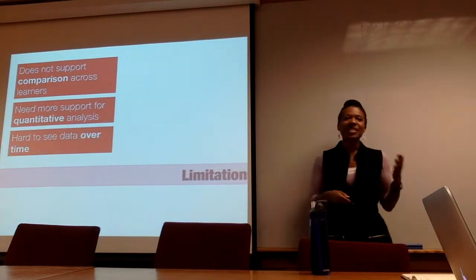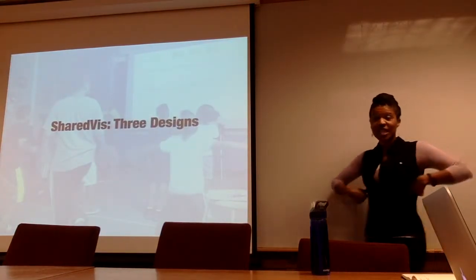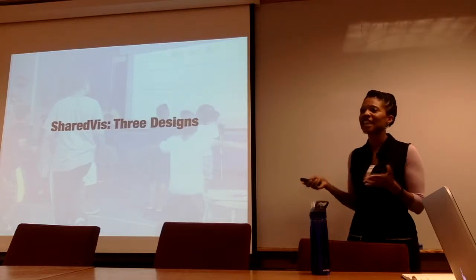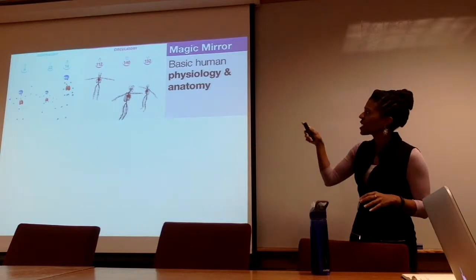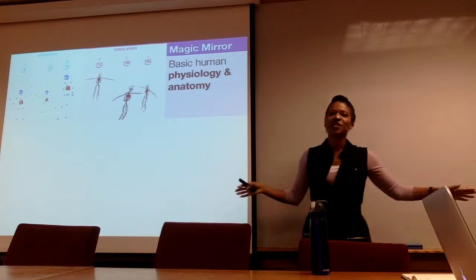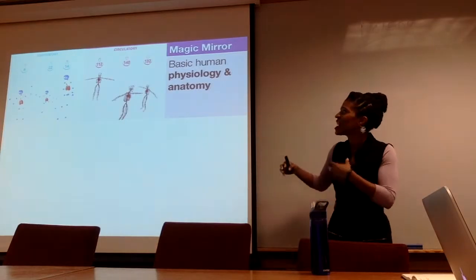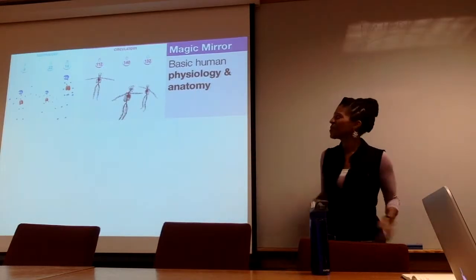To begin to address some of these needs, we've developed the SharedViz system, which works with the same bioharness, but visualizes learners' data on a large display system. We have three designs within the SharedViz system. The first helps learners understand basic physiology and anatomy, and it works with the Kinect. When they're wearing the bioharness and stand in front of the system, they can see their heart beating inside of the skeleton in real time. They can see the numbers, and it moves with them.